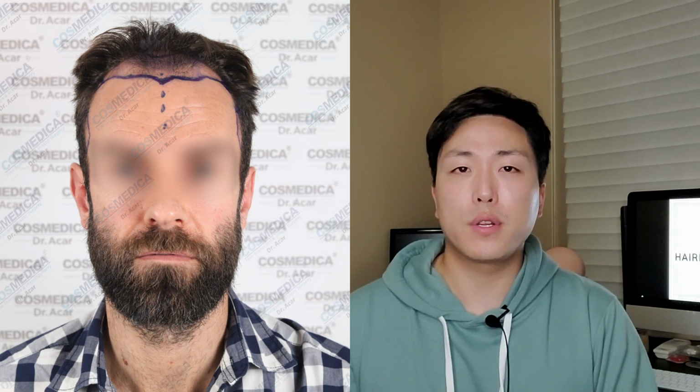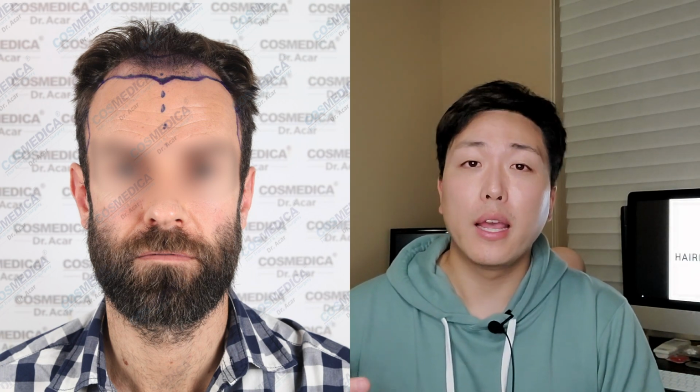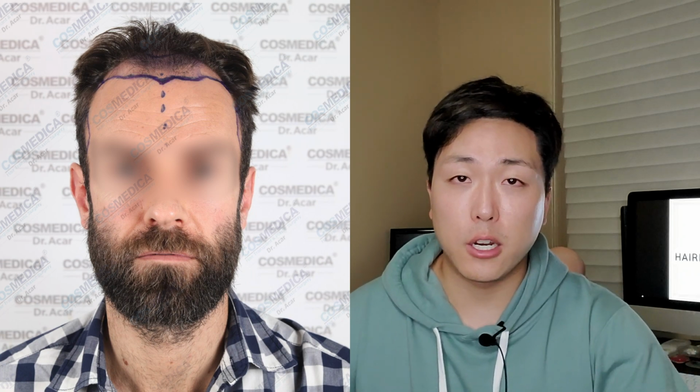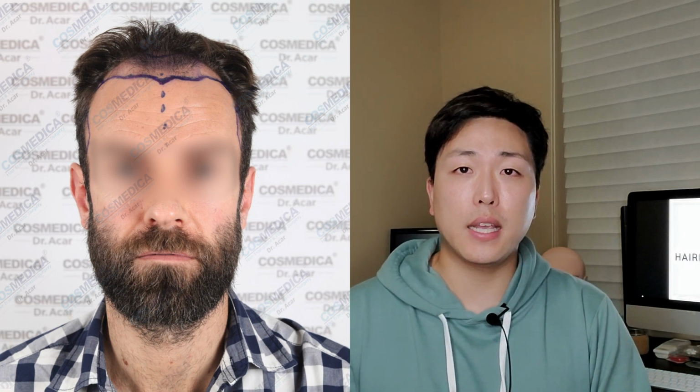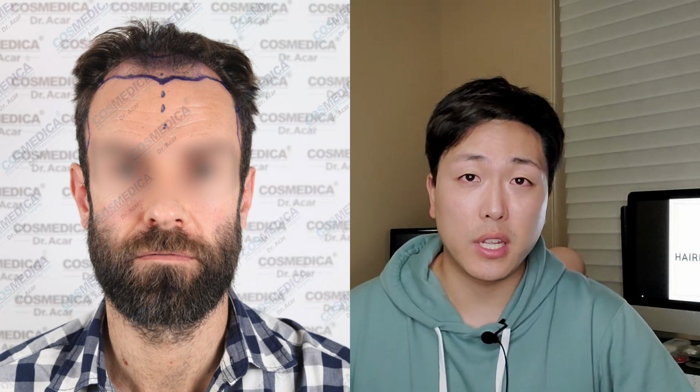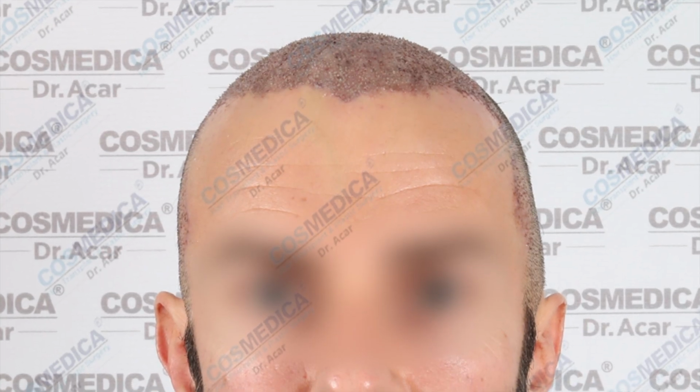The other thing that I noticed is that he has really coarse beard hair, which is definitely going to come to his advantage if he were to opt for a beard hair transplant into his scalp. Turkey is notorious for body hair transplants as well, so I think beard hair is going to work really well to add in the density, and he has that at his disposal if he ever needs more grafts. This is right after the procedure.